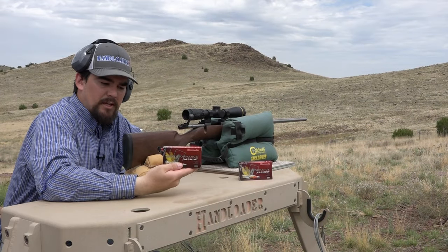Looks like there might be a little bit of vertical stringing in that group, but all in all, it looks pretty good. And that first shot was indeed a cold and a clean bore shot, so take that into consideration.